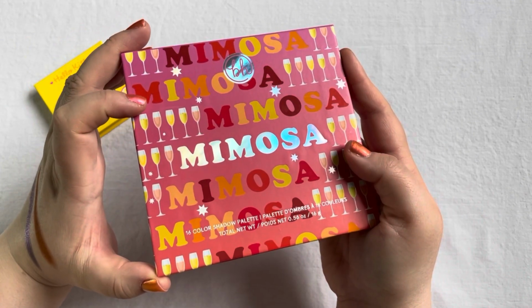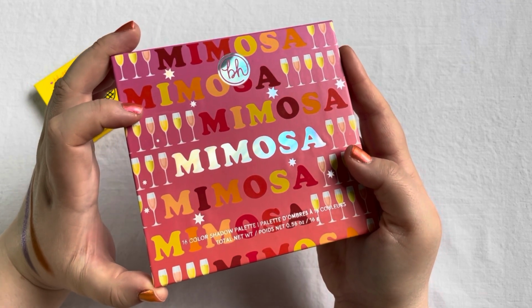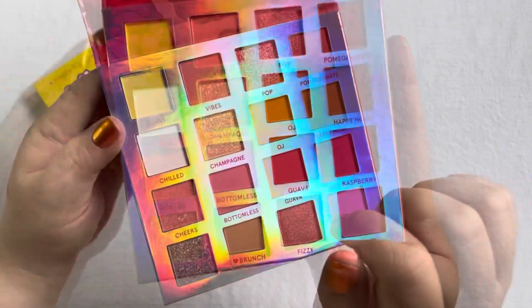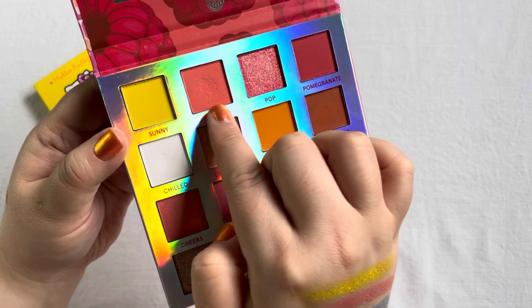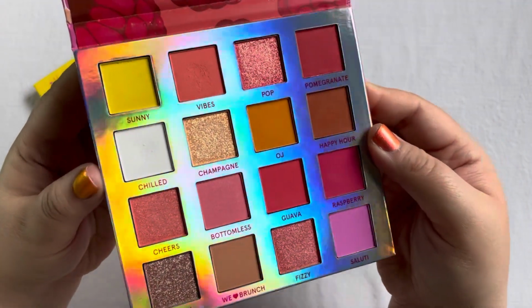And last but not least, I was working on one of the shades in here. This is my BH Cosmetics Mimosa palette, and the shade I'm working on is Vibes. Up here you can see a disturbance, I think, in here. I'm sorry, this is very reflective.